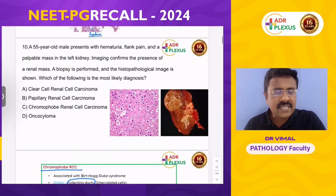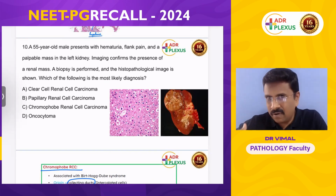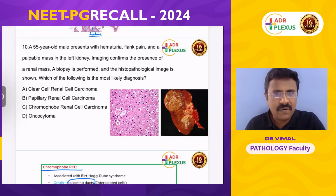You can see here the next question. A 55-year-old male presented with hematuria, flank pain, and a palpable mass in the left kidney. These are all bits and pieces of information that I got from the recall of students and put in the form of a question.